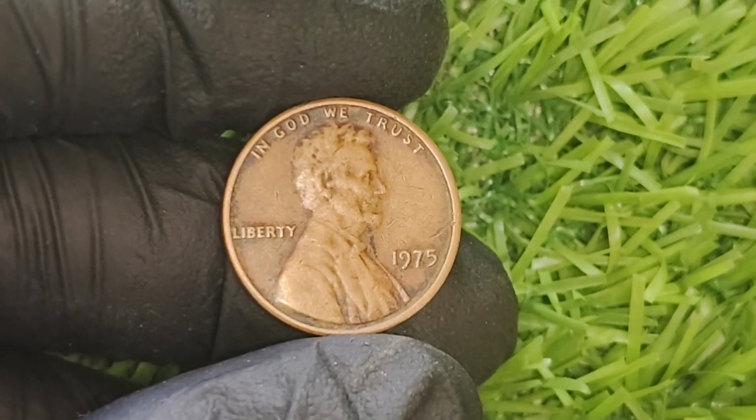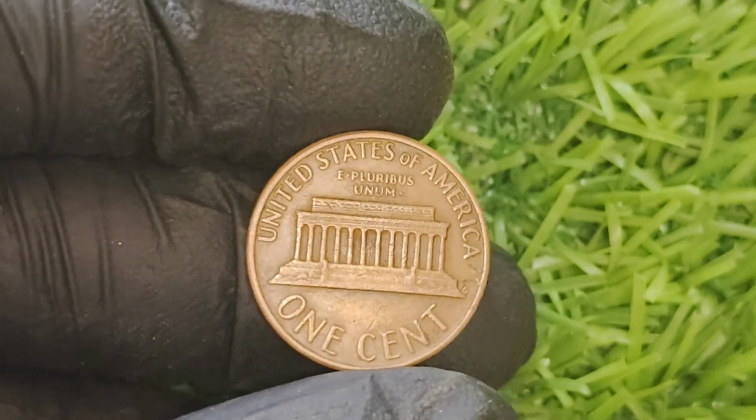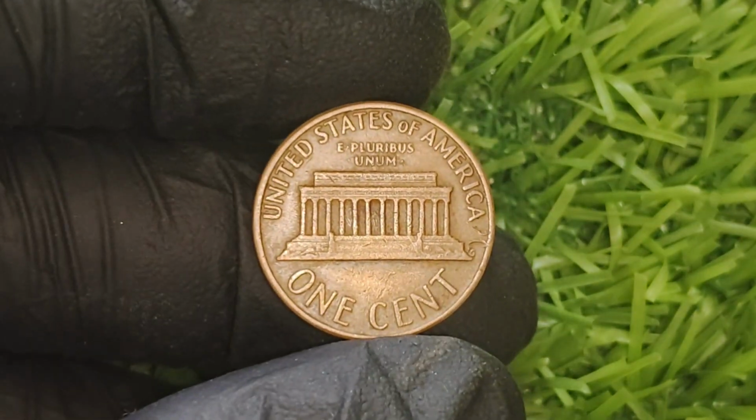And remember, the next time you hear that clang of a penny hit the ground, look twice, because the next millionaire could be you.